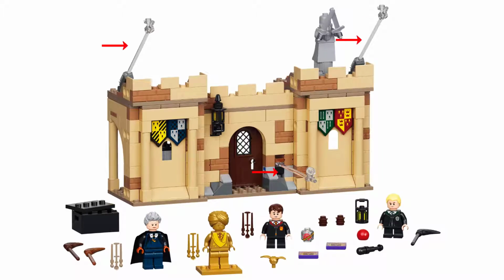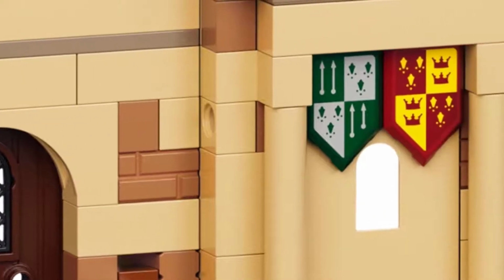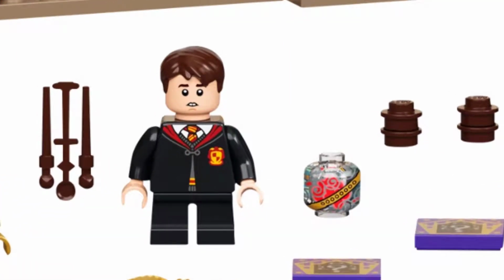As you can see, there's a bunch of these clear posts pieces here. They look slightly different than normal. It looks like they might have an adjustable section on them or something. But these clear pieces obviously are set up so that the figures can be suspended in the air, which I think is a nice touch. There's the shields from each of the houses there on the outside of the building. Of course, the various Quidditch supplies in there, and it looks like the Remembrall is that clear printed minifigure head there. So that's, I think, a really nice piece.